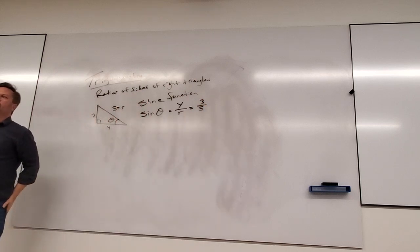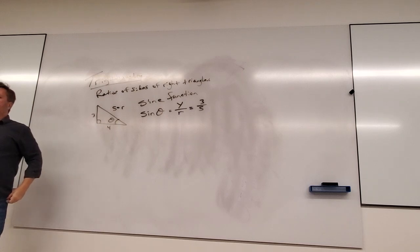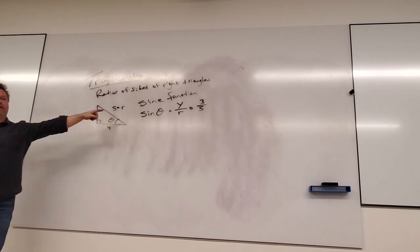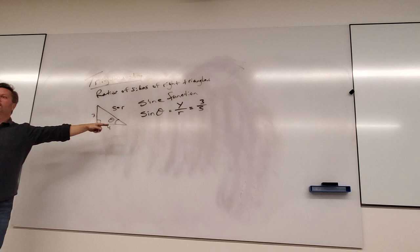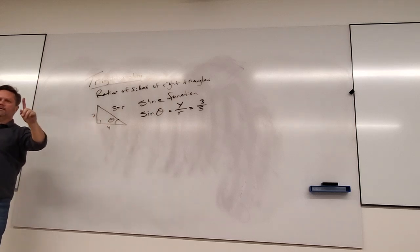What is always the largest side in a right triangle? Always. Hypotenuse. What is always on the bottom of a sine? What is the sine defined to have on the bottom? The hypotenuse. You guys all with me? So think about this. Can the sine ever be bigger than 1?